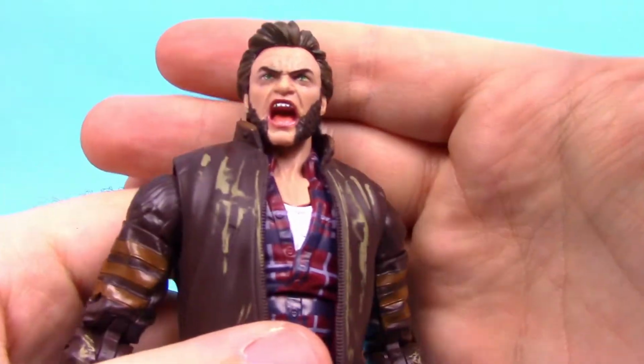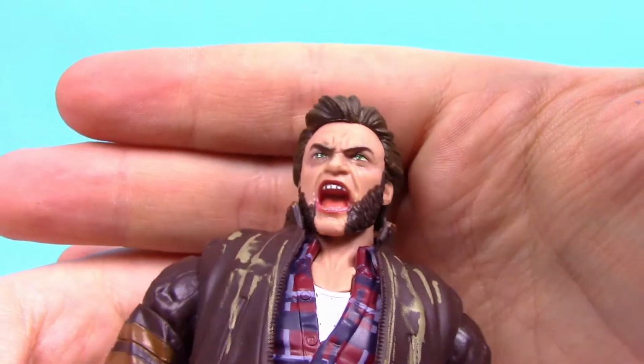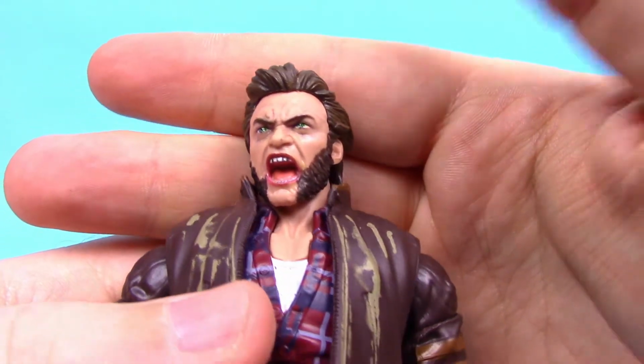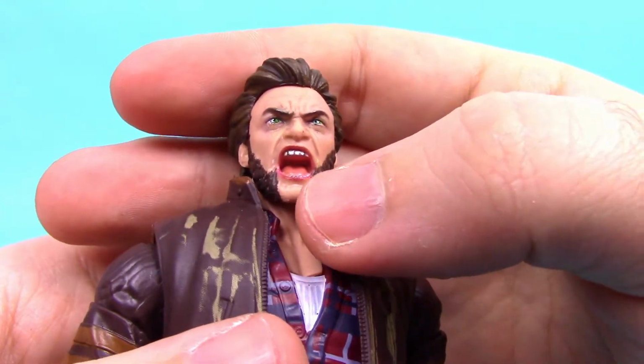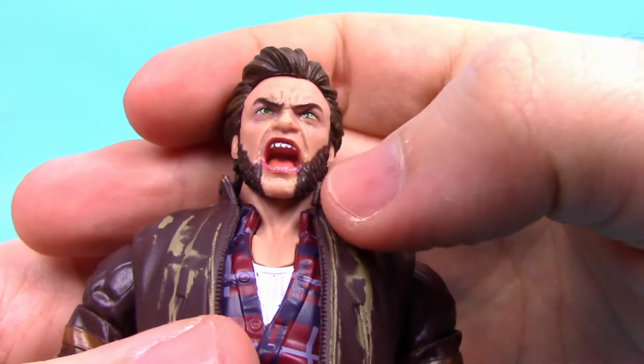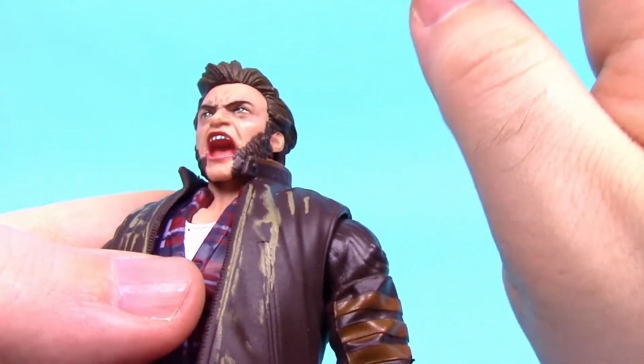So here we've got a look at Wolverine or Logan. I don't like this face on him. I do think it looks like Hugh Jackman, but this one's not exactly. The other head we'll see in a second does look much better. But I think with the open mouth, like yelling, the teeth just throw everything off because of the dark black lines in between each one. So it's like he's got real nasty teeth. But other than that, I think it looks pretty good.